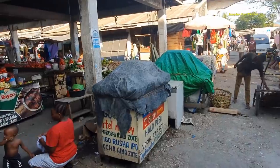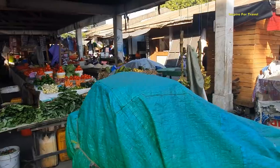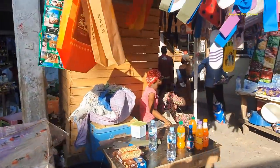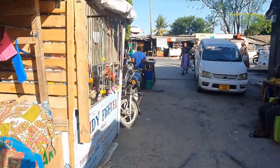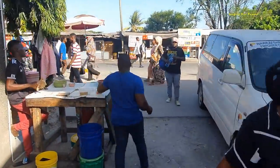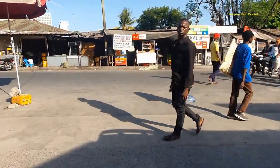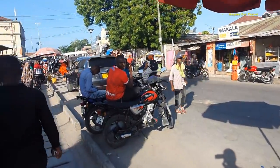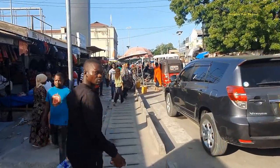Of course, in the back you'll have more clothes and more fruits, but you can see this is pretty much it. There's a lot of tomatoes and all of that here in the market. So yeah, this is the vibe here, guys, in Makumbusho. And what makes it nice, it's literally right next to the bus station.